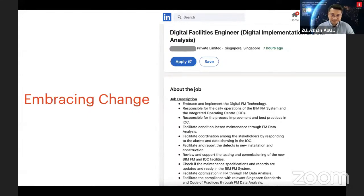If you can see here, I'm sharing a really interesting vacancy from 3 days ago. A company in Singapore started to look for a digital facilities engineer. If we compare to 5 to 10 years ago, there wouldn't be a vacancy or position like this in the FM team, because there'd be strict boundaries or a line between FM operation and IT. Now the line has become more blurry and gray. So the digital facilities engineer will be, I think, playing a much more important role, comparable to the maintenance engineer, mechanical engineers, or the conventional facilities engineer.